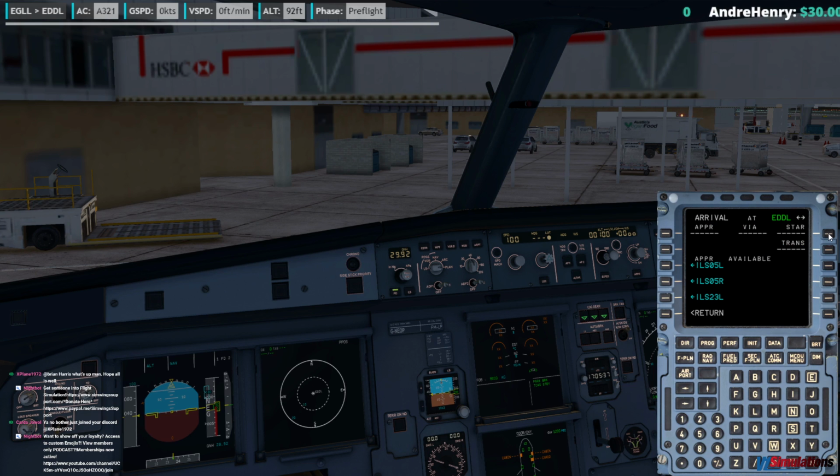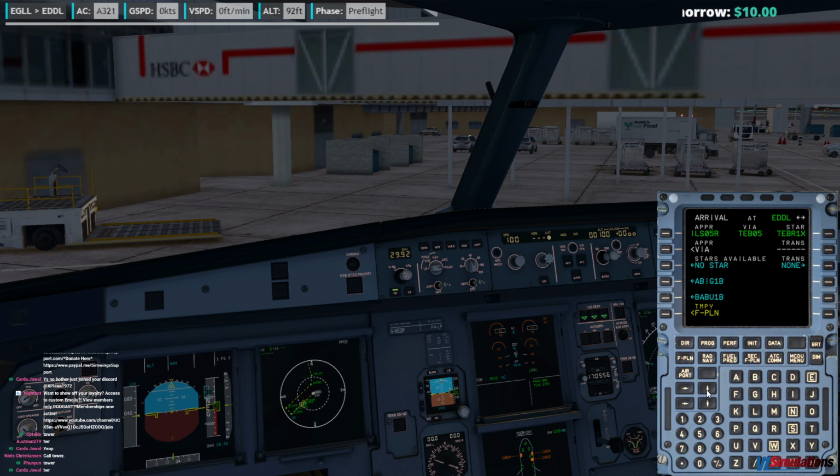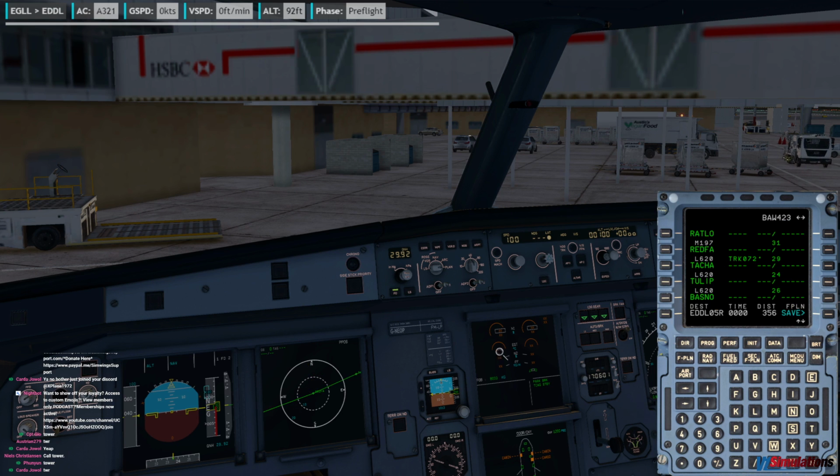Arrival. We'll expect 5 right for now. I'm going to throw in 5 right on the Tebra 1 X-ray. Call tower. Excellent, man. Perfect. Thank you, guys. Tebra 1 X-ray off of the Teb 05. We could insert that. I think then that'll be it, guys.